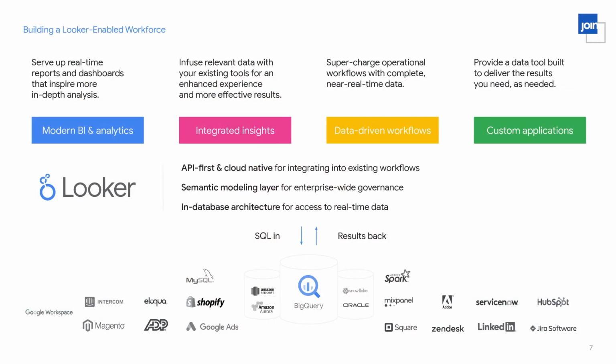In this third wave, Looker made sure if you've been given the power to do your own analytics as an end user, you're using agreed upon data sources that are providing you with real-time data insights that are live from the database itself. Looker's architecture is built around being 100% in database, which means it sits directly on top of your database and gives you access to near real-time data.